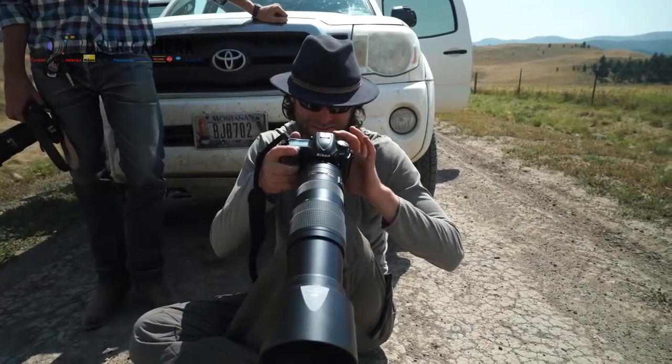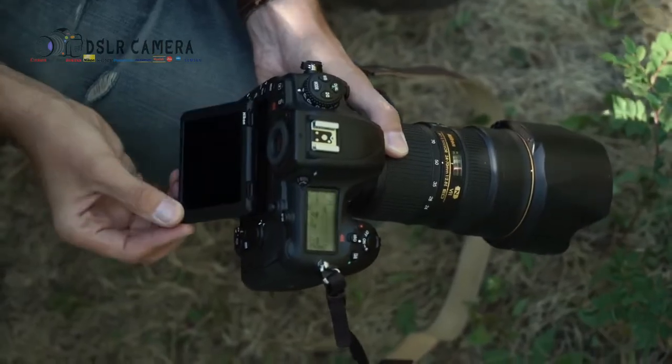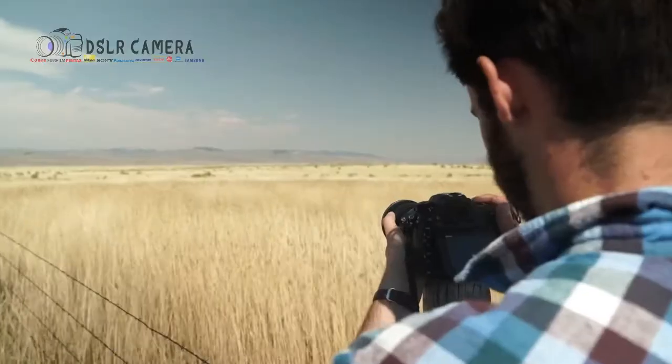This touchscreen's cool. It's great, isn't it? Yeah. The D500 features a tilting, touch-sensitive rear screen. The touchscreen is perhaps most useful when it comes to quickly flipping through and zooming into images in review mode.